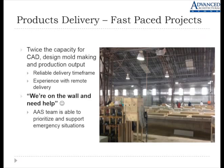Advanced has the capacity to meet the needs of any project that has emergency requirements. Everyone in our industry has the desire to make a project get back on track, and Advanced has the infrastructure in each area of production to make things happen timely.